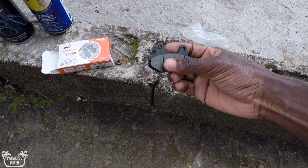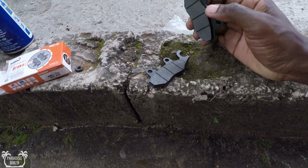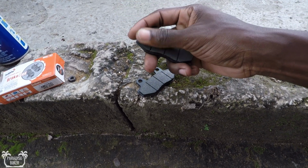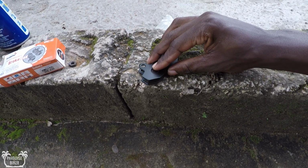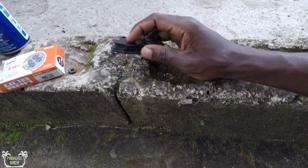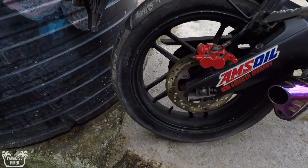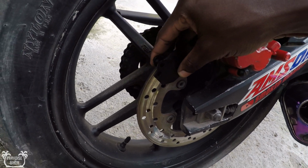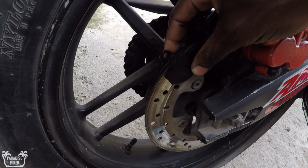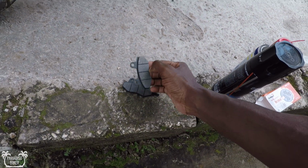What I normally do when I buy new brake pads, I either rub them together like this or rub them on some concrete, because the brake pads are very smooth. So basically when you install them on the bike, you're not going to have a lot of braking force, because the brake pads have to conform to the disc rotor. When you put them on like this, they're going to take some time to really conform to it. So I like to rub them together to rub off the smoothness.